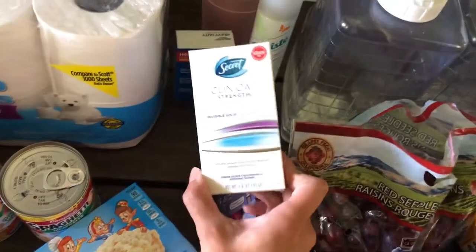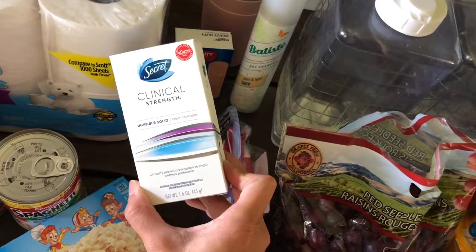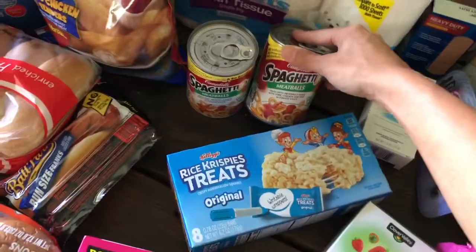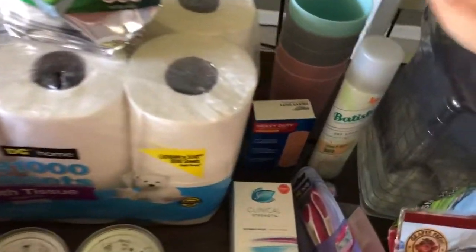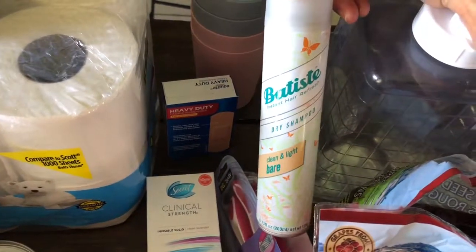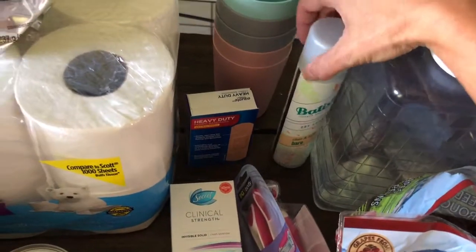This is the deodorant that I use. It's the Secret Clinical Strength and Clean Lavender. And let's see, I got 2 things of SpaghettiOs. And this is the dry shampoo that I like. I just get the Batiste Clean and Light Bare. It's got a good scent to it.